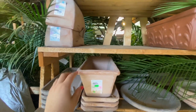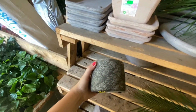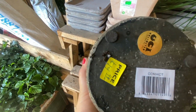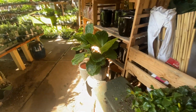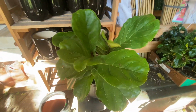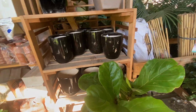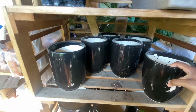So moving along, they had a lot of planters. I was really into this one. It was a thick, heavy, maybe clay material, and it was really long. I was thinking that could be really good for maybe a crawling plant that you needed a long pot for. So this was a cute fiddle leaf fig. I've been wanting one of these for a while, and this one did look pretty healthy, so I was actively considering it.